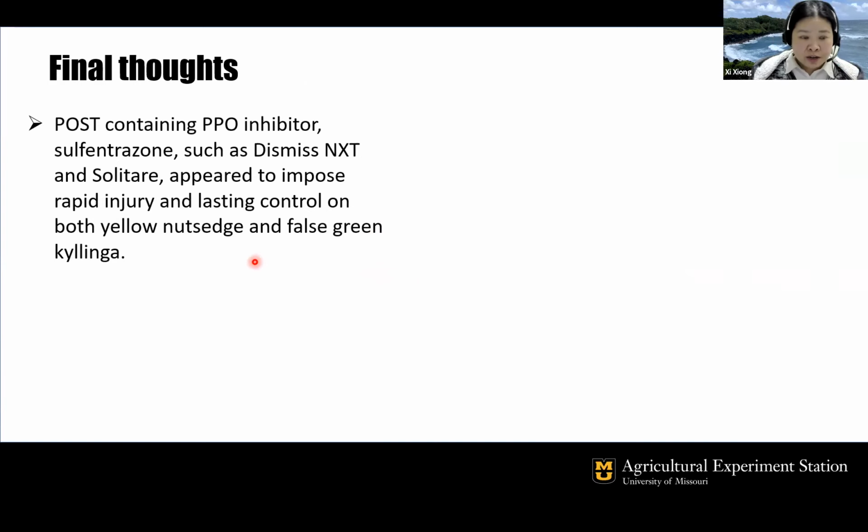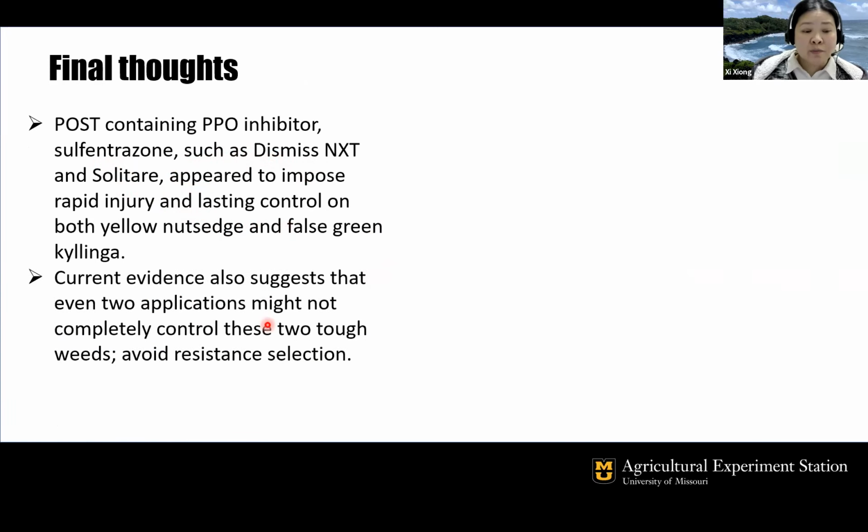First, I want to mention that it seems like products containing the PPO inhibitor sulfentrazone, especially the ones with multiple active ingredients like Dismiss Next and Solitaire, appear to be more promising and give more long-lasting control of these two species. However, based on the experiments, it seems unlikely for us to totally eliminate these two species under field conditions with only two applications per year. What that means is in the second year or following years, we will still have to go outside and put on treatment like what we did in the previous year.